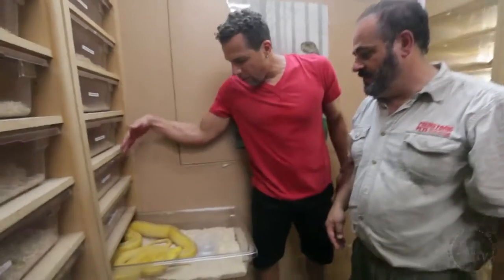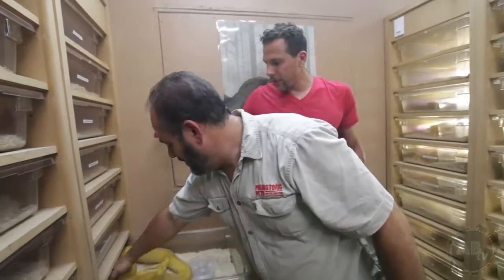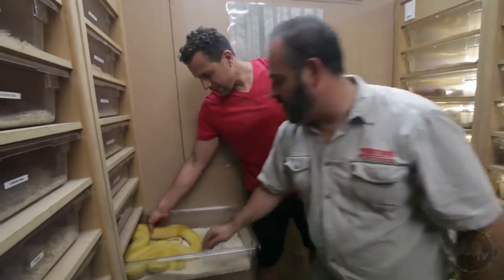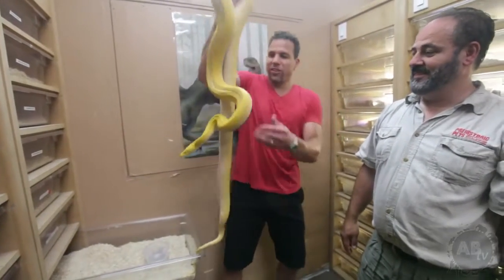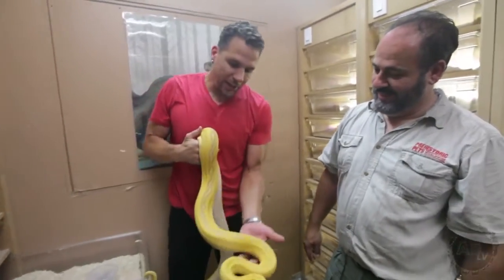So another awesome, awesome snake. So I can get, oh, okay, you can take her. Relax, she'll be fine. Let's go, good girl. So we got a purple Sunfire Golden here. Break down, what are we looking at?